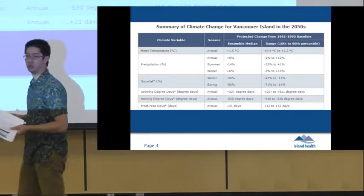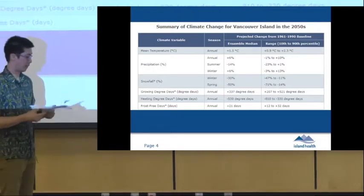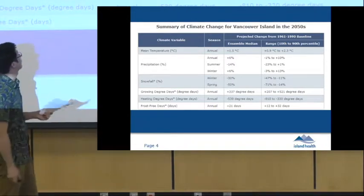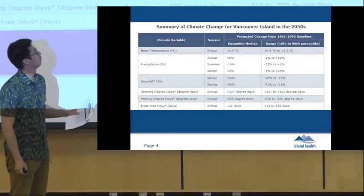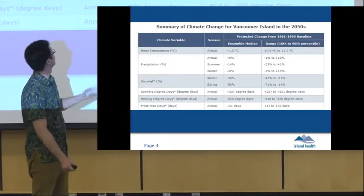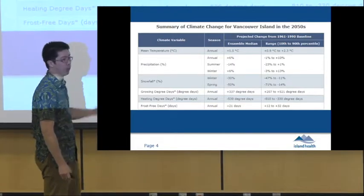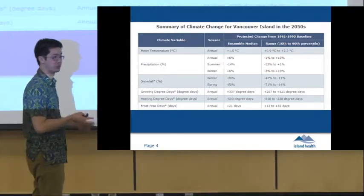So we're all seeing climate change on the island, as you can see. This report was put out by the Pacific Climate Impacts Consortium, which I think is at UVic, PICS. It looks at a lot of different factors, at a baseline from 1961 to the 1990s, comparing it to the 2050s. As you can see, we're looking at a mean temperature rise of plus 1.5 degrees Celsius. We're looking at more precipitation in the winter, as well as less precipitation in the summer.